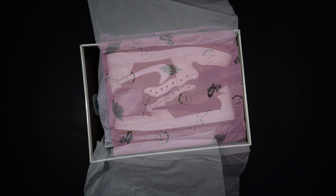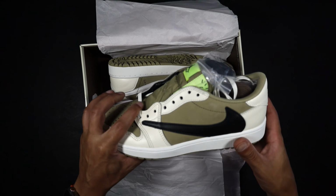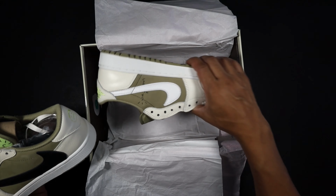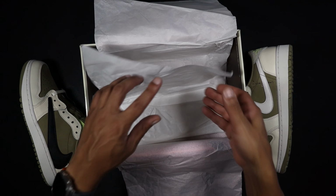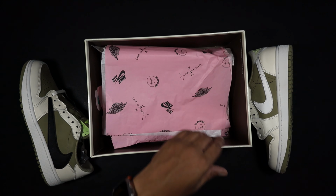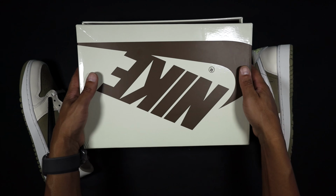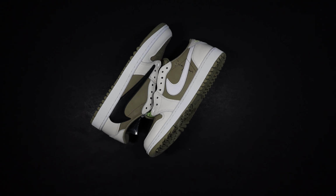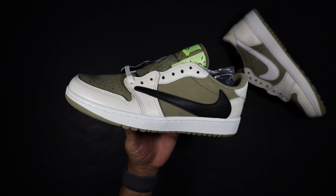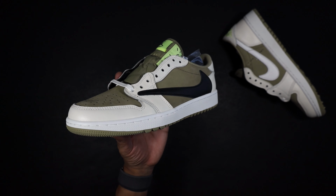But let's talk about the Nike Air Jordan Low and Travis Scott Golf. For some weird reason, when these were first brought up, I thought the bottom was going to be like an actual golf shoe, because they've done that before. They made lows with the actual golf spikes on the bottom, but they don't, and that's okay, because when I was looking at these, I was like, you know what, if they're wearable, I kind of like those, like the neon green.